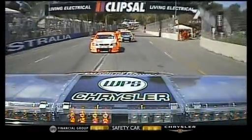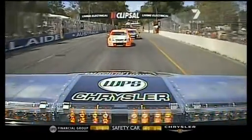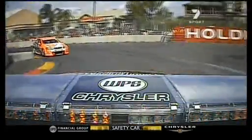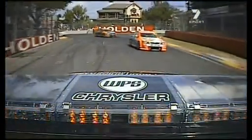The Wright Patton Shakespeare Chrysler safety car makes its first appearance for 2007. And it didn't take long for that prediction of pit lane to all come true. James Courtney incidentally dropping back to 10th. Here's the Zinger replay. Let's see what happened.